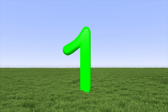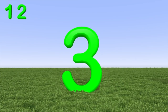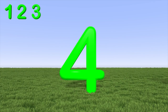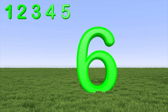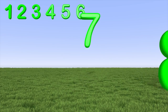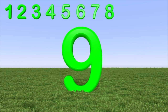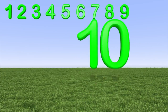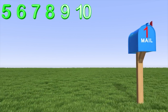Awesome, let's do it one more time, then we can help deliver the letters. 1, 2, 3, 4, 5, 6, 7, 8, 9, 10. Now that we know the numbers, let's deliver the letters to the mailboxes.